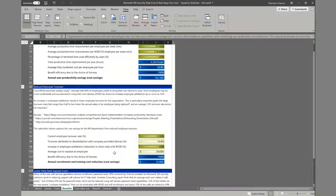The second thing to look at is employee turnover rate, right? There's been analysis by Cisco that talks about 49% of employees preferring to bring their own device to work. Since employees may be more comfortable and accustomed to using their own device, BYOD has shown an increase in employee satisfaction by as much as 33%. So if you're thinking that's a good idea, you're talking about current employee turnover rate. We have to figure that. Turnover associated with dissatisfaction of company-provided devices, 10%. Increase in employee satisfaction, churn rate, bring your own device, is 33%, right?